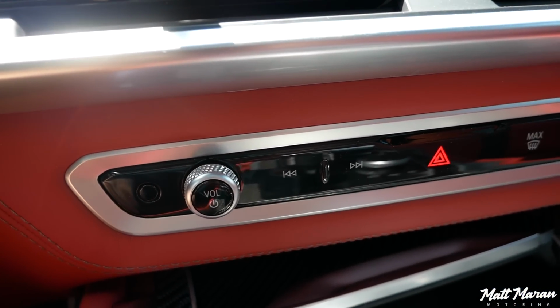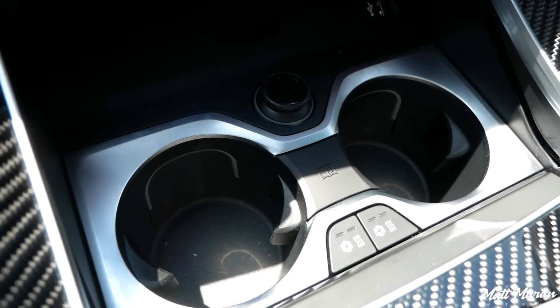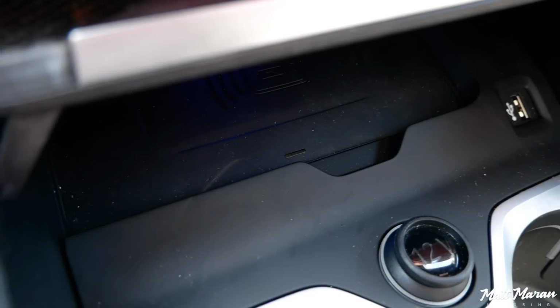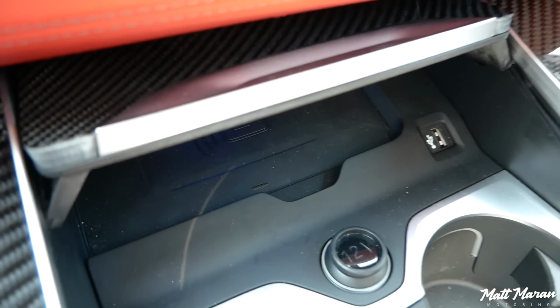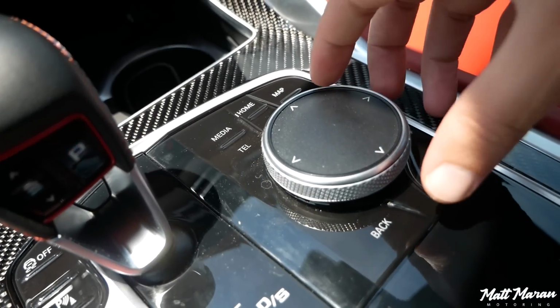But otherwise, just a typical little volume knob here, lower down, and a few other shortcut buttons. And then you have your two cup holders, which again are heated and cooled, which is a cool touch. You have a wireless charging pad with a nice little nub here and a USB-A jack as well. But hopefully it'll actually do some good wireless charging since it actually holds your phone in place a bit. And you have your usual assortment of BMW buttons down here by the shifter, as well as your controller wheel still if you don't want to get fingerprints on this nice big display.